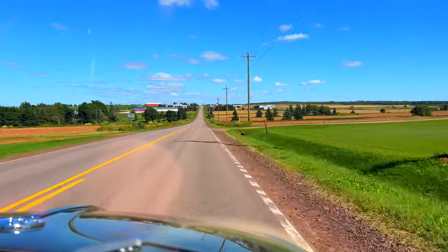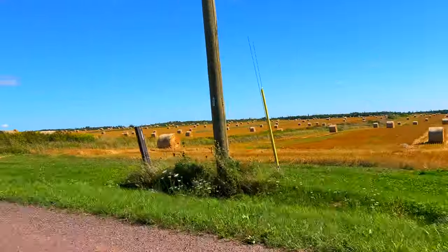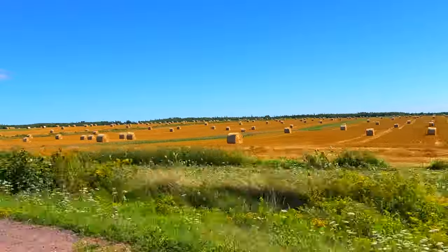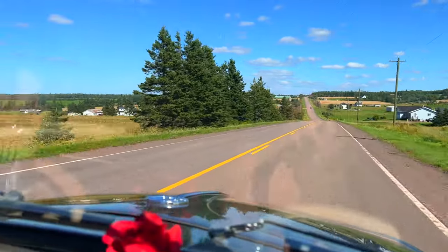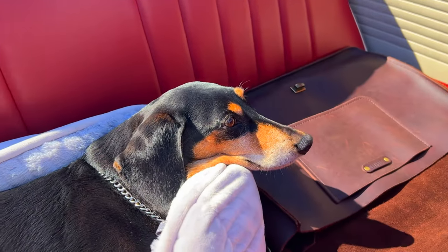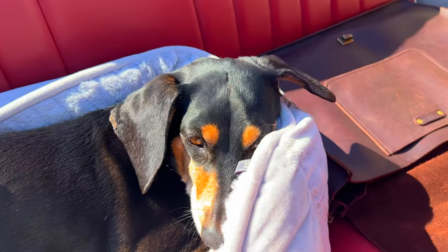But before I do that, let me show you a little trip that we did the day before around Prince Edward Island. We're on our way to Charlottetown, and some of the incredible fields that Prince Edward Island has. I love the views. It's beautiful to drive through. And Lily, as you can see, enjoys that very, very much.